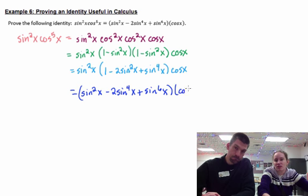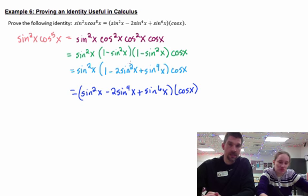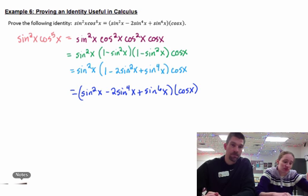And the book keeps putting these random cosines in parentheses. You don't really need it. It could have just been a cosine on the outside. Yes, that is correct. So that's it. That's 5.2. There you go.